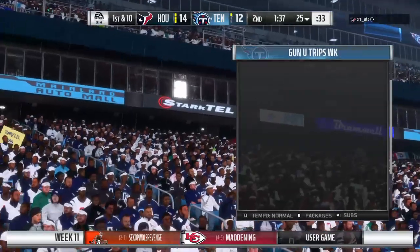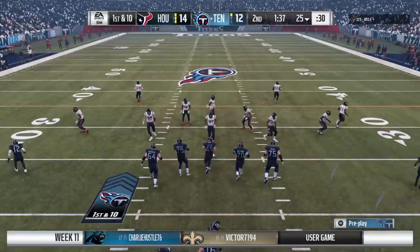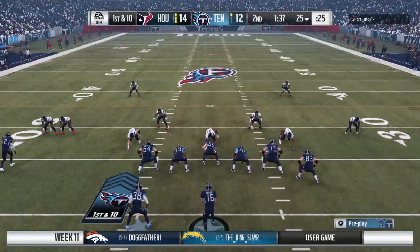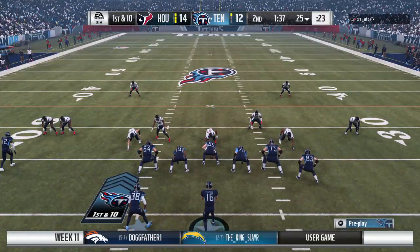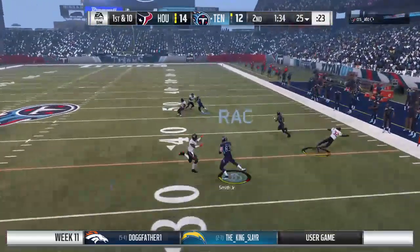A lot of points. The Titans offense now, they get set to head back out here, and the interception thrown in the red zone last time. We'll see if they can rebound. I just have to think the last thing he said as they went back out there was, don't do that again. What do you think? Yeah, I think that.